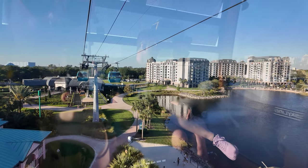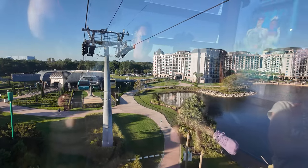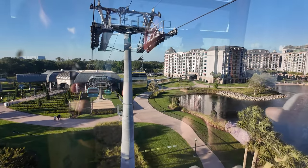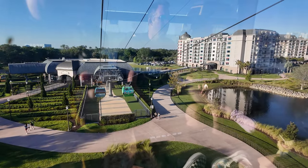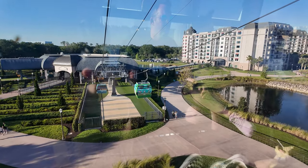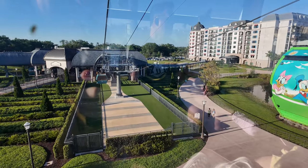Hello, and welcome to Disney's Riviera Resort. Please remain on board. Please remain seated until the doors automatically open.